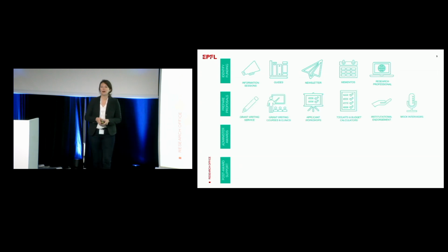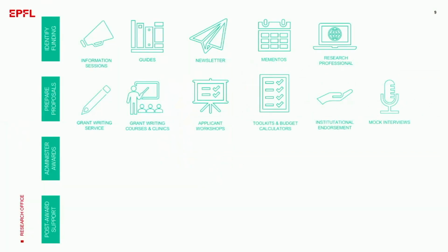When you're finally ready to write your grant, we have a grant writing service, which is a personalized service. We also have grant writing trainings we offer to PhDs and postdocs. We have applicant workshops that pair with toolkits that are call-specific for some of the bigger calls, SNSF project funding, SNSF Ambizione, for example. Those have predefined toolkits. We also help with institutional endorsement. You may hear it called a host support letter. This is us. And for those two-step programs where they have a first and a second stage at the application phase, the second stage often involves an interview. We prepare mock interview trainings for those.